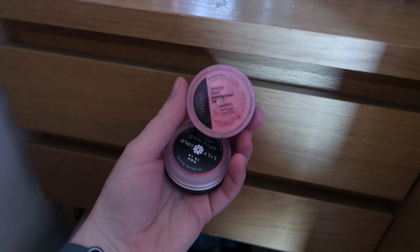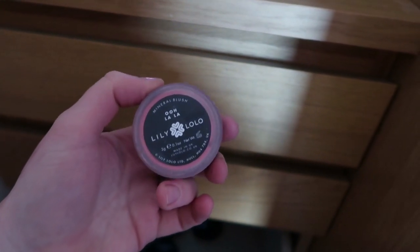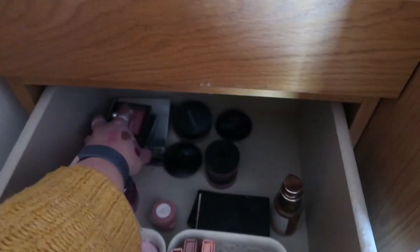So then I've got two other mineral blushes. So I've got Peachy Keen from Inika and Ooh La La from Lady Lola, which I haven't actually used that often. I think I picked this up when I was doing that festival inspired makeup that they did on the Lady Lola website page. But I do need to use those because that is a nice formula. And then in the corner here I've got this blush from Superdrug. It's a powder blush in Make Me Blush. And then you've seen this recently. This is the matte bronzer in Light. Again, just trying to use those up because I don't really need those.